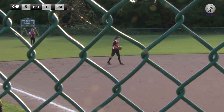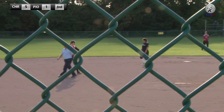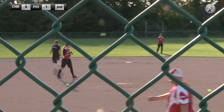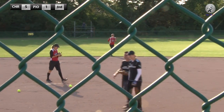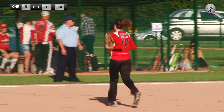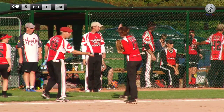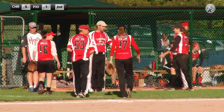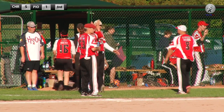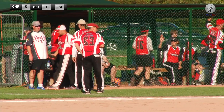Have you played against these Czech twins before, Rachel? I have in fast pitch, yeah, and I've actually played with them as well. So, yeah, I know them quite well. So I guess it's easy to say they are pretty handy with the bat and ball. Absolutely, yeah. And funny enough, I've played against most of these girls playing fast pitch before. So although I don't play slow pitch, I certainly still know them. That actually ended the inning.